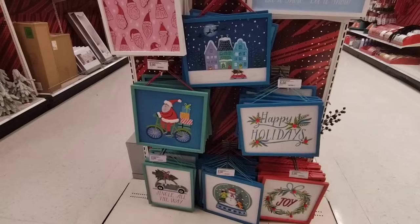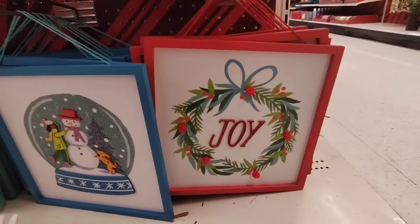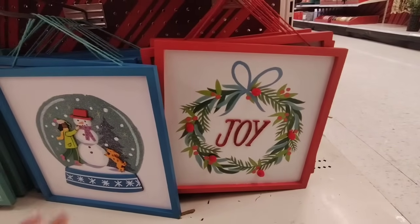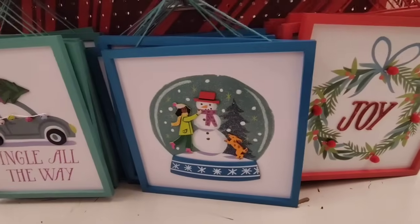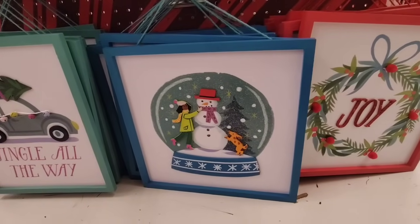The blue is interesting. I will say that. All right. Now, here's going more traditional. If you really want to keep it traditional and you want to keep it at that $5 point, the Joy, I do like that for $5. And then I like the snow globe. I think that's adorable as well. Something you could keep up during January as well.